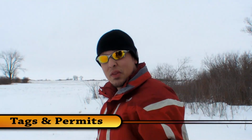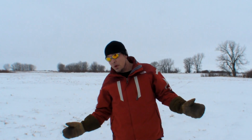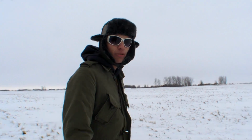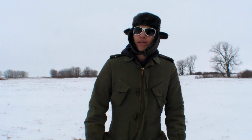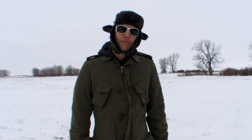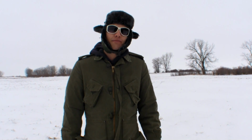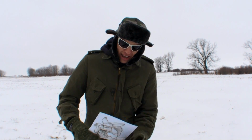Now, when hunting in North America, you need a tag or a permit for the animal you wish to hunt. Those can be purchased at your local gas station or post office. In Saskatchewan, they do things a bit different. They use what's called the Gapper Honor System. You simply use your home computer to print out a picture of the animal you're trying to hunt. For demonstration purposes, I've printed out a picture of the elusive Venomous Plains Rabbit. No actual photos exist of this animal, so I have an artist rendering.